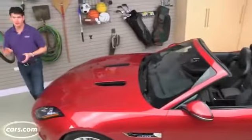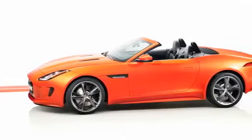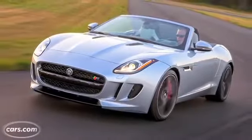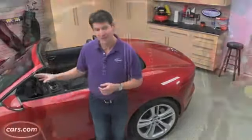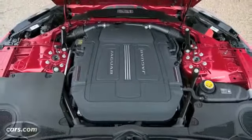There are currently three trim levels for the F-Type. There's the base, which has a supercharged 3-liter V6 engine with 340 horsepower. There's the F-Type S, same engine, more power, 380 horsepower. And then you have what we have behind me here, and that is the F-Type V8 S. It has a 5-liter V8, also supercharged, and 495 horsepower.